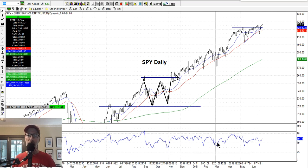Okay, and it'll fluctuate between the 80 and 20 level, and when it gets above 80, it typically means the stock is getting overbought. Doesn't mean a sell-off is going to happen right then and there, but it's just alerting you that, hey, this stock's getting a little overbought. You may want to watch out for somewhat of a pullback.